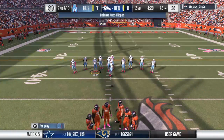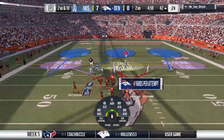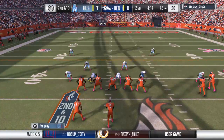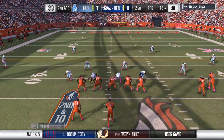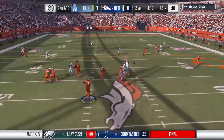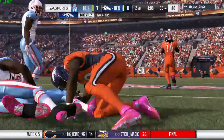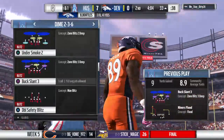And on 2nd and 10 now. Hey, keep it up, keep it up. Here we go. 53 Mike. Now Bortles throwing on 2nd down. And this is Cook with a grab. And they'll get 9 there as that sets them up better for third down.